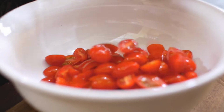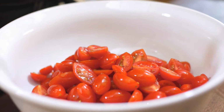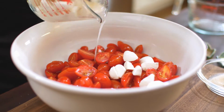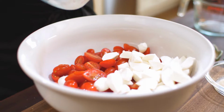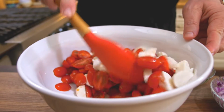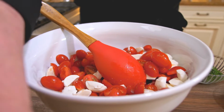The reason why I like cherry tomatoes is because naturally they are sweet, fabulously sweet. These wonderful tomatoes are perfectly matched with the ciliegine. Ciliegine, by the way, is a kind of mozzarella. This mozzarella is shaped as little cherries. What I've done, I've cut them in half so that they basically match the size, and this is exactly what I love about it. Now, at this point, we need to input the flavors.